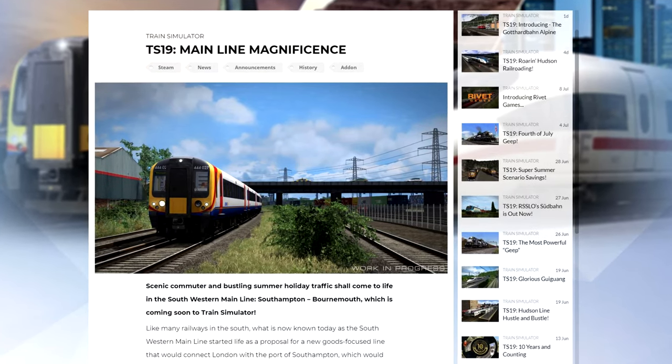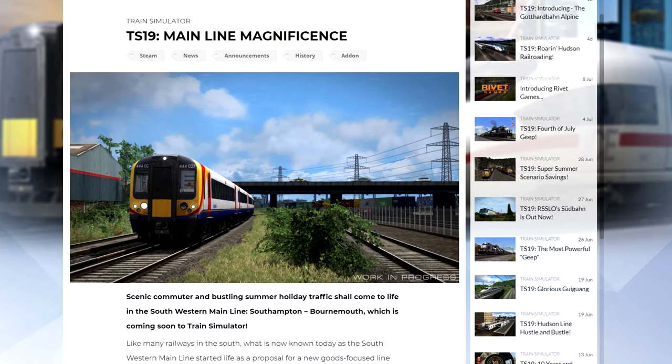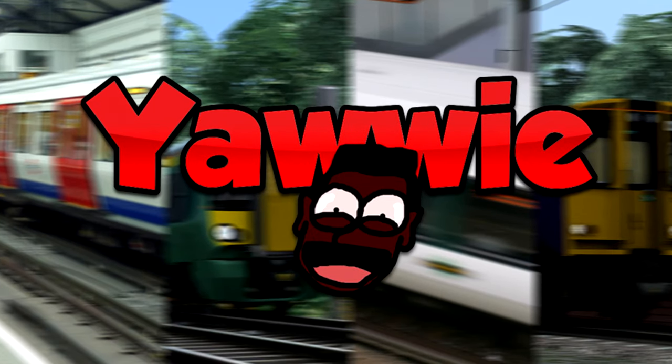Oh look, Dovetail announced their next route. It stretches from Southampton to Bournemouth. Question, does anybody know where Waterloo is? Because it would be really nice if we could drive to Southampton from there!